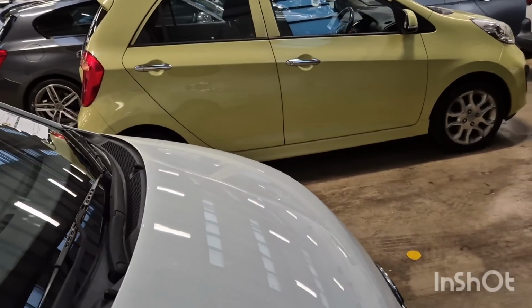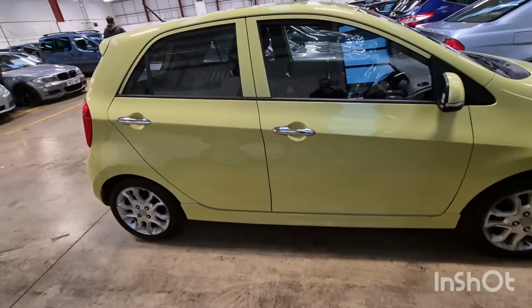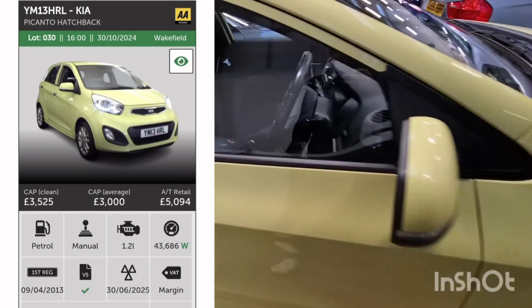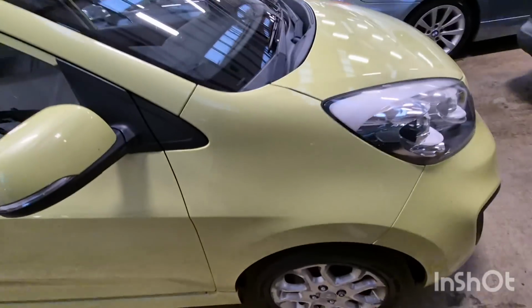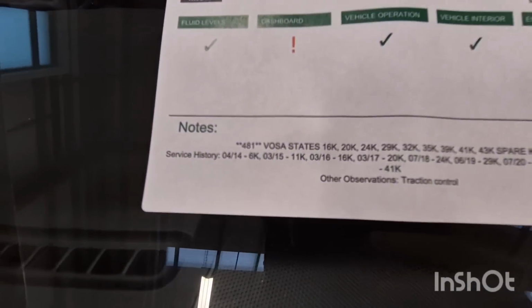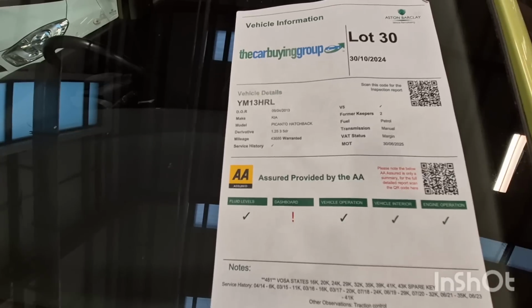Here we've got the Kia Picanto C-Max edition. I've been told I can't buy this because of the colour apparently. Alloys all corroded. Quite clean inside. But yeah, alloys all need a refurb. Headlights are decent. Marker for traction control, 2 keepers, 43,000 miles, MOT till June 25.